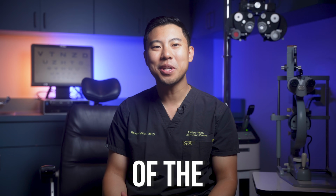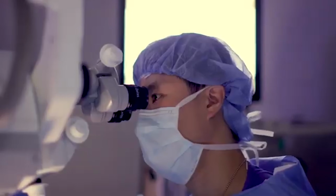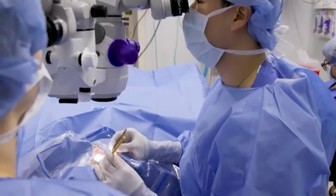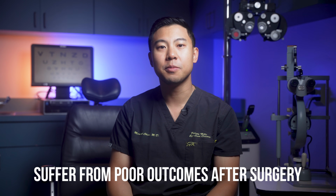Cataract surgery is one of the miracles of modern medicine. With a 10-minute procedure, we have the ability to take someone who was previously blind to seeing perfectly again the next day. But despite the incredible advancements we've made in surgical technique and technology, there are still patients who suffer from poor outcomes after surgery.